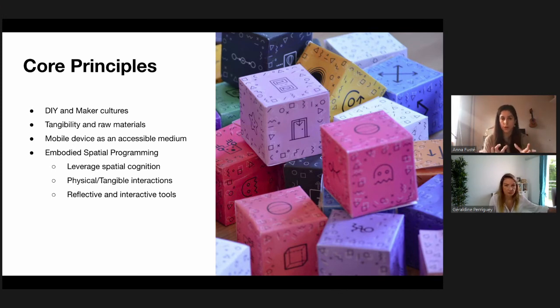embodied spatial programming. There are a lot of systems and platforms to teach programming nowadays. We have plenty. We have Scratch. We have a lot of other applications whose goal is to teach these computational thinking skills. But most of them provide these learning environments for computational thinking, but very few make use of 3D space and embodiment in their experience. And this is something very important.